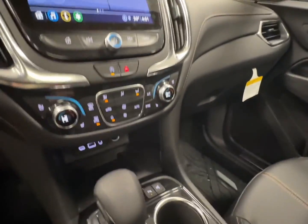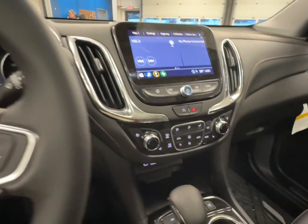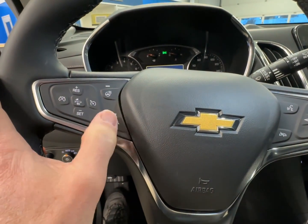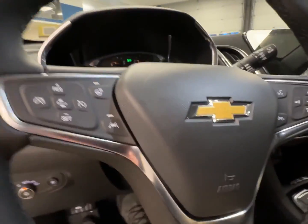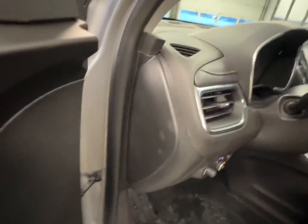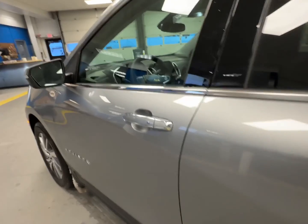And coming back from that, let's see, the power seating. Heated steering wheel, of course, and that lane keep assist can be turned on and off right there. That's your heated steering wheel here. Automatic headlamps with automatic high beams. That's only above 25 miles per hour that the high beams will come on automatically.